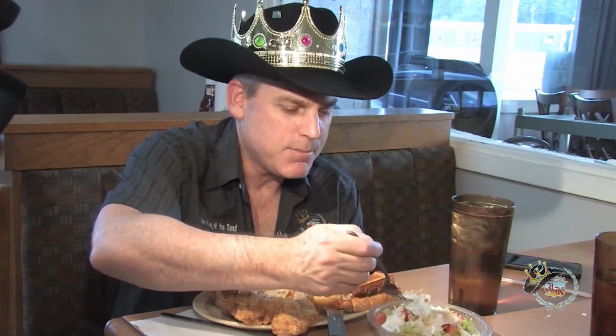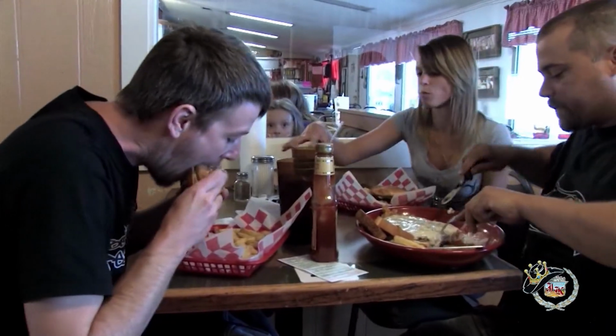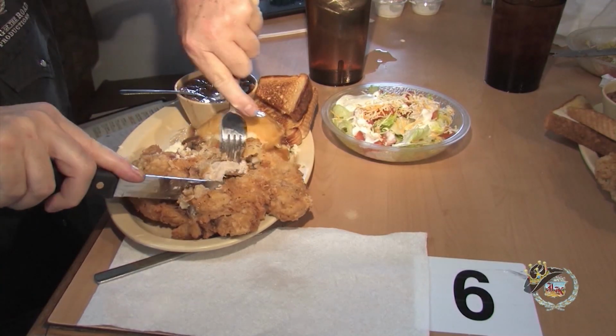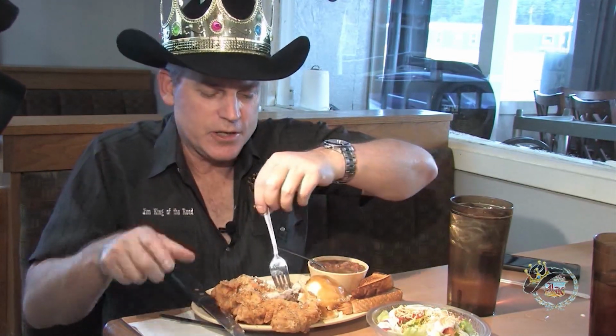You will too. Stop in here and invite her. Tell them King of the Road sent you. One of my favorite home-style restaurants in all of Southeast Texas, Red Wagon Cafe. Home-style pinto beans. The fried pork chop is off the hook, folks. These are all Sherry's recipes. She's a fantastic cook. Her husband, David, is so lucky.